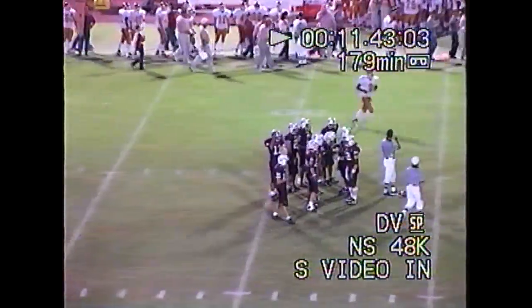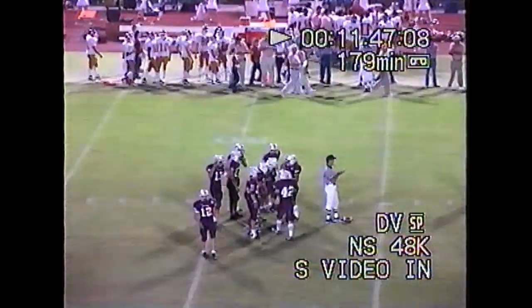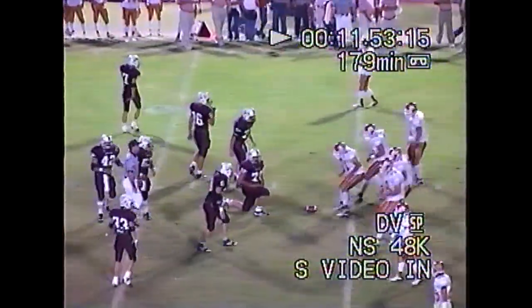That's one of those types of blocks that can really hurt somebody because you blindside them. They never see you coming. It's also a very dangerous block, and that's why the 15-yard penalty is assessed.